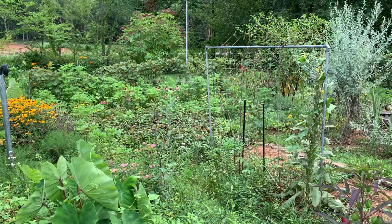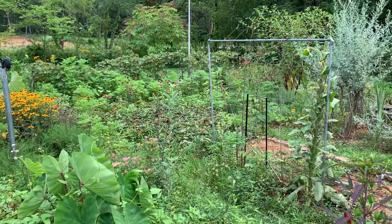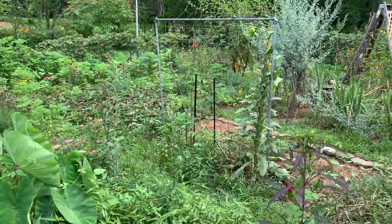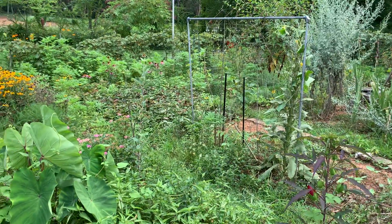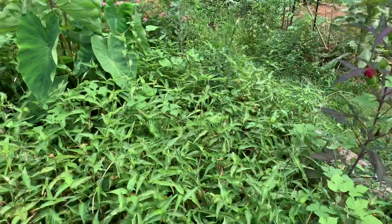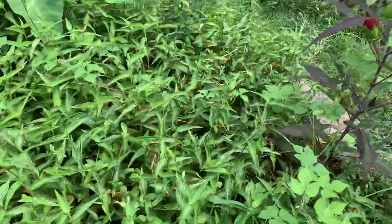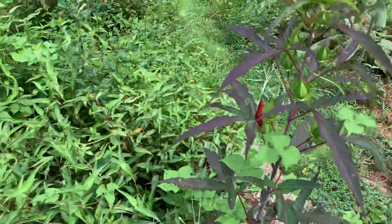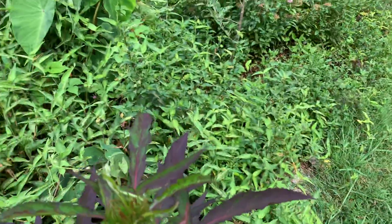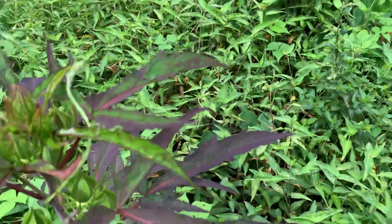I thought I'd give you an update on the square spiral garden. Today is the 26th of July 2021. It's a riot in here. I had surgery this past week, so I've not been able to work in the garden. It's starting to immediately get overgrown, not surprising.